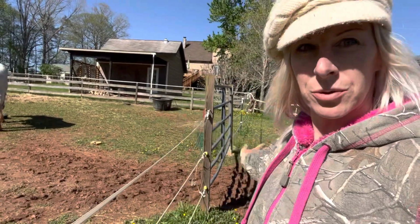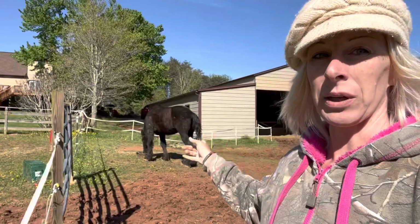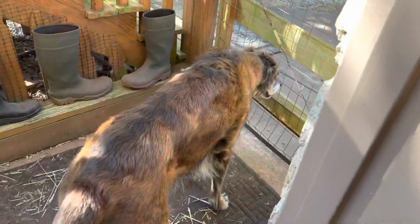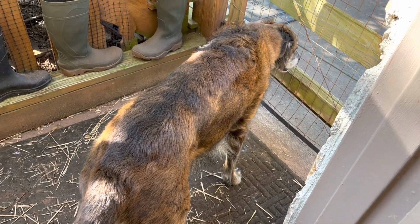I do keep the two of them separate, only because she wolfs her food and we need to make sure that he gets as much food as possible. So let's go over into the other pen and see what is going on with Yuki. This is Eeyore. You ready? Hey, you ready to go feed Yuki? Come on, let's go.